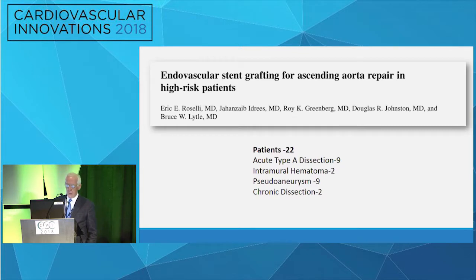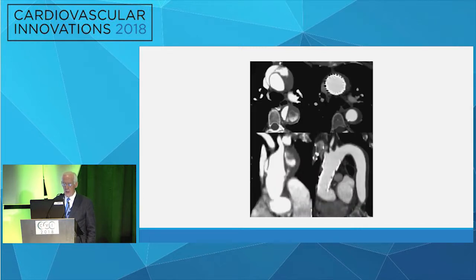So this is a paper that was published last year of their experience of 22 patients, of which 9 had acute type A aortic dissections, 9 had ascending aortic pseudoaneurysms, with a couple of other diseases here. The mortality was 3 patients in this 22, but it definitely proved the feasibility of this treatment of acute type 1 aortic dissection.